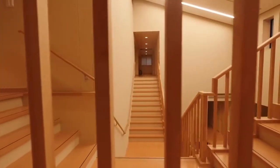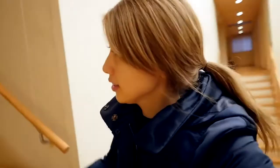Now let's go inside and get ready. This is the inside of the building. We're going to be getting ready upstairs. Konnichiwa. Hagi. This is my friend Hagi. Hi. And she's going to be helping with my makeup and everything today.